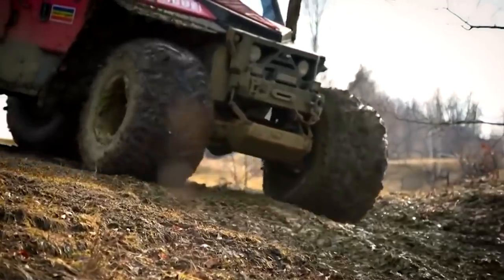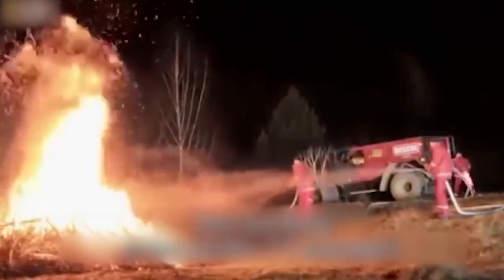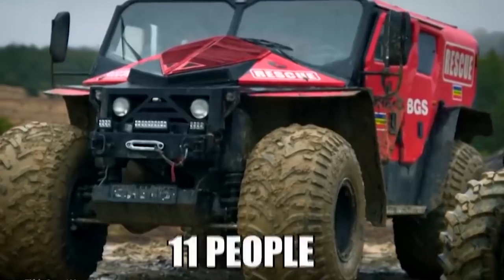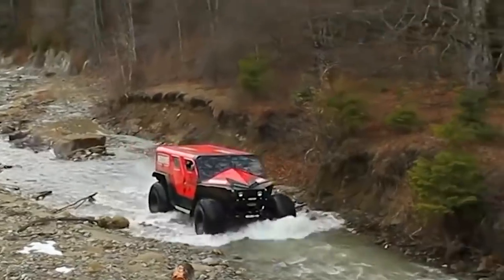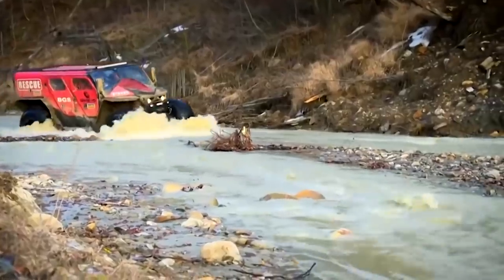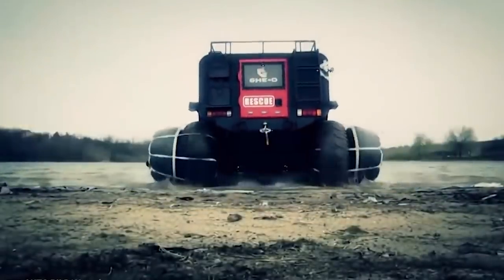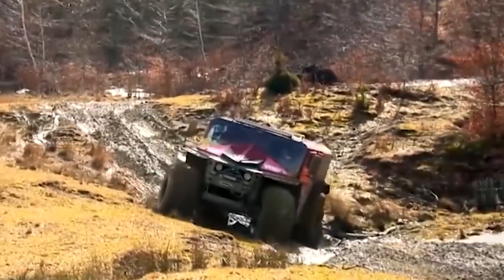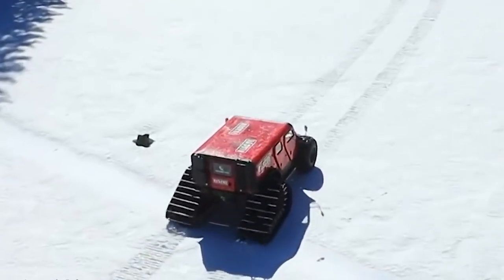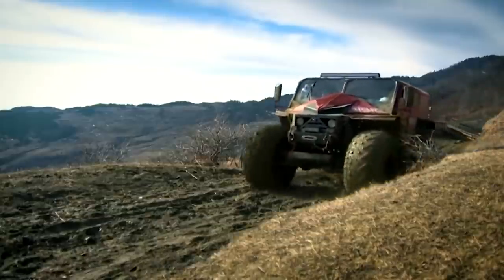This extreme machine is designed to go almost anywhere and can be designed for fighting fires, medical support, or simply transporting passengers. It seats 11 people, can cross even the most hellish terrain, and holds nearly 200 gallons of water, as well as an assortment of pumps and hoses. It can also be fitted with pneumatic pillows on each wheel to power float its way across a small lake if required, and tank-style tracks allow it to adapt to snow as well. I like how, with something like this, floating is power floating.